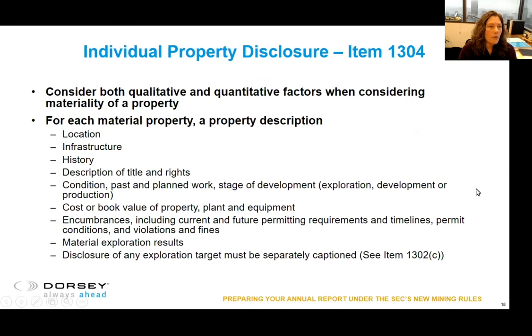All right, so now we're going to move on to the individual property disclosure. So this is for materiality, for a material property. And again, this is different than the 10%. So not every property that is greater than 10% is going to be required to be disclosed under the individual property disclosure. So again, you're going to consider the qualitative and quantitative factors when you consider the materiality of a property.